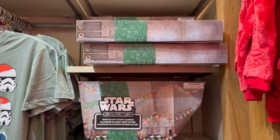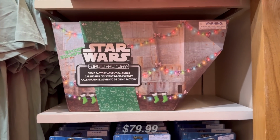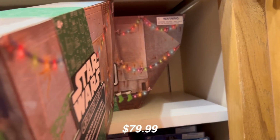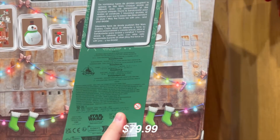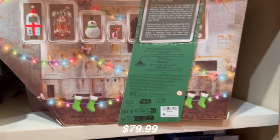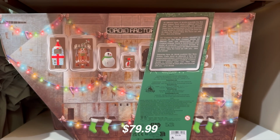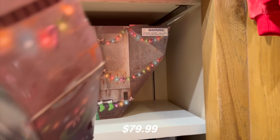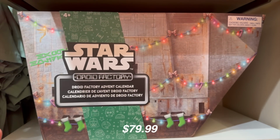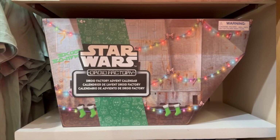Now, probably my favorite selection each and every year is the Star Wars Christmas. So it does look like we have another Droid Factory advent calendar. And let's see what we have in here. So again, keep in mind it's $79.99, but some fun droids you do get here. If this is something you're interested in, make sure you check it out, as it goes a little bit fast, but they do sometimes still have it. It just varies each year.